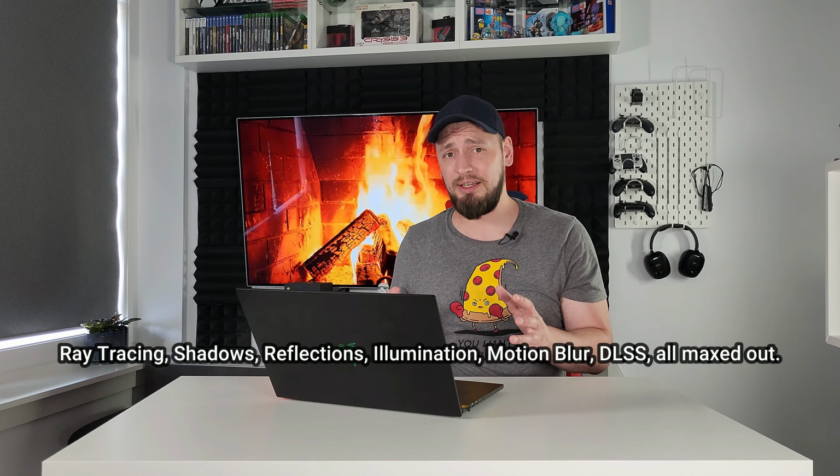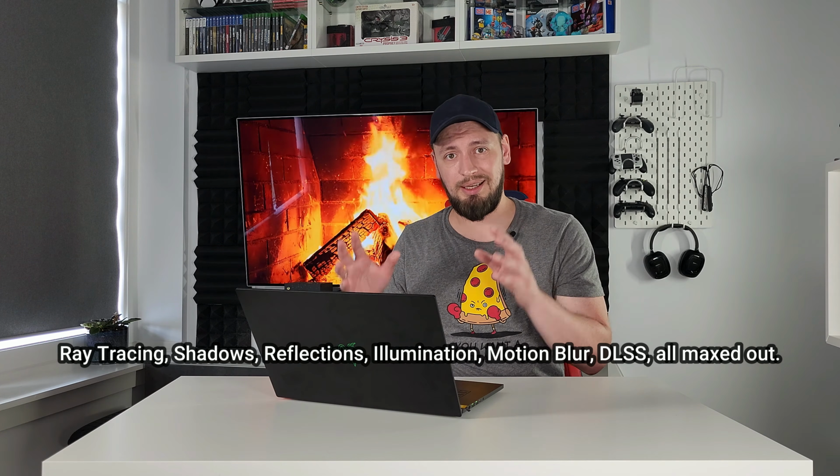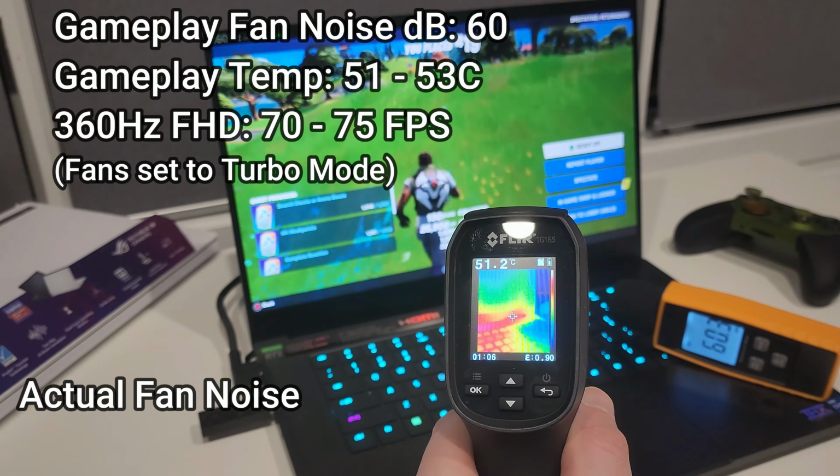Now let's talk about cooling. This machine handles itself pretty well, taking into account how much heat it produces. I played 10 Fortnite games in a row on a maxed out settings, and this is what it sounds like when you're playing.